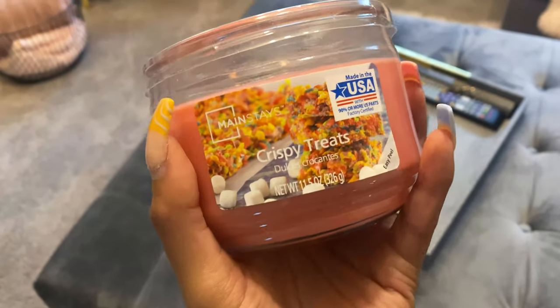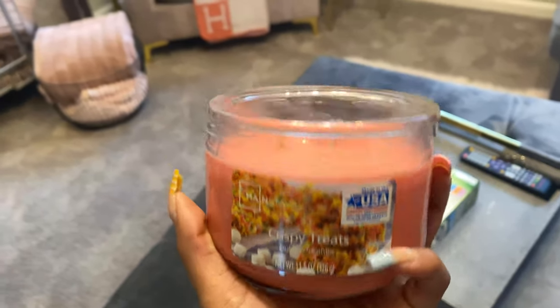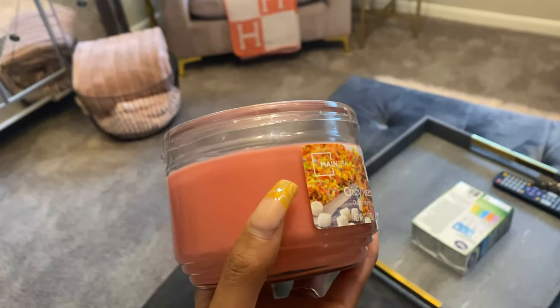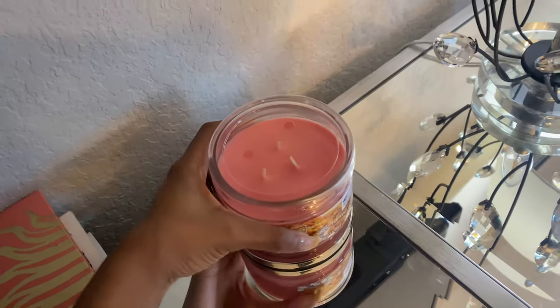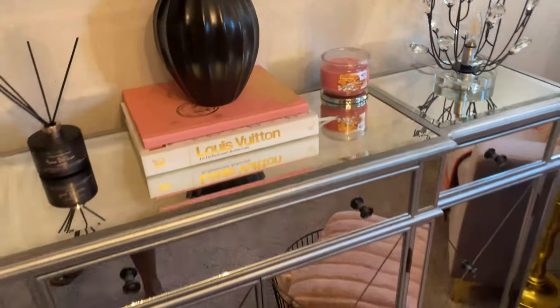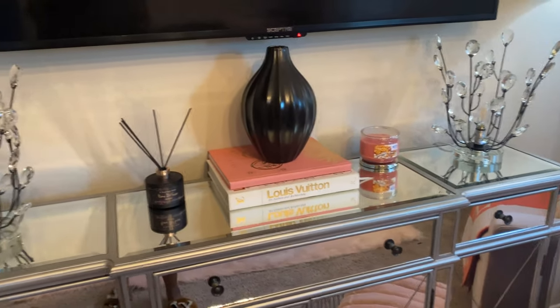I got this yummy candle. It smells delicious. It's Crispy Treats. Okay, don't sleep on Walmart candles. It smells really good. So I'm excited. And plus it's pink, so I can put it up here and it'll kind of go with the pink stuff. So yeah, good morning. That's what we are doing.